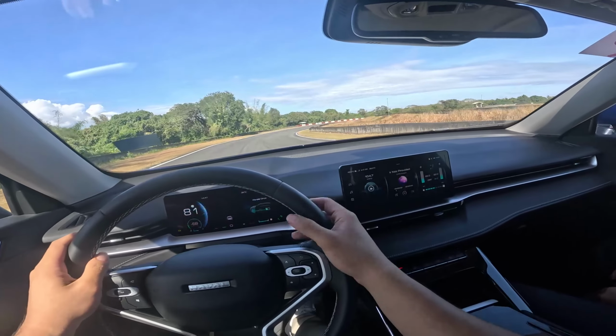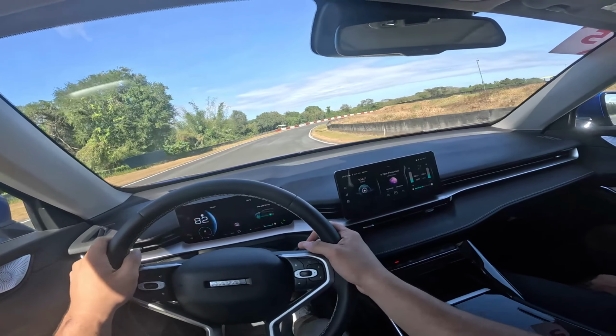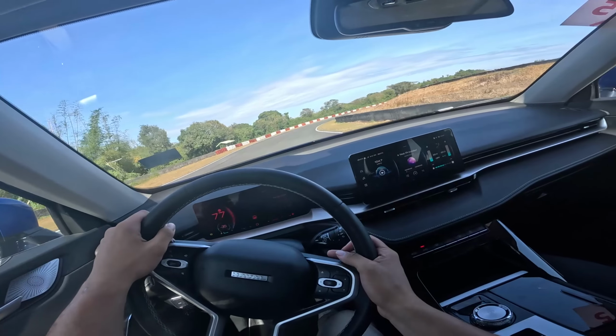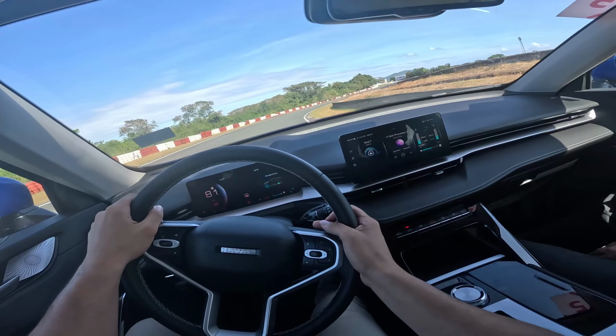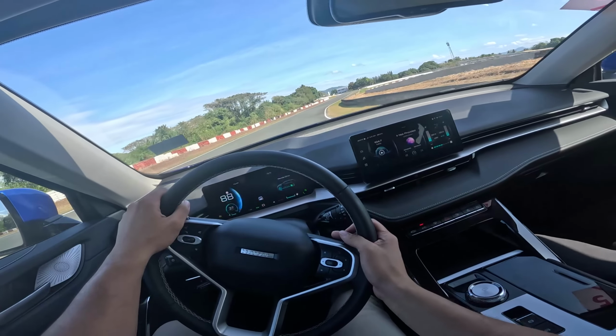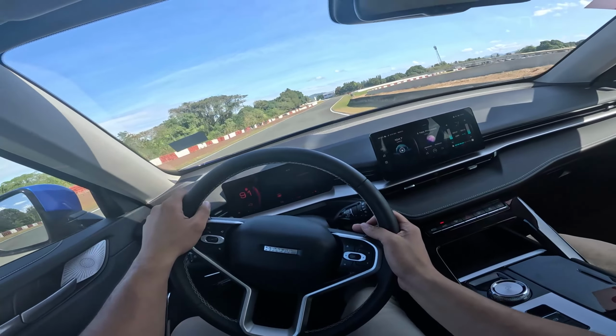Steering is relatively sharp. It feels very composed on the track. Now, I didn't get to drive the Jolion. I rode shotgun with West Kabongkal of Bearing PH Motoring. But from a passenger's perspective, it felt pretty quick.